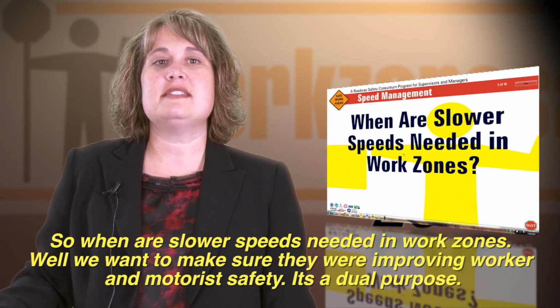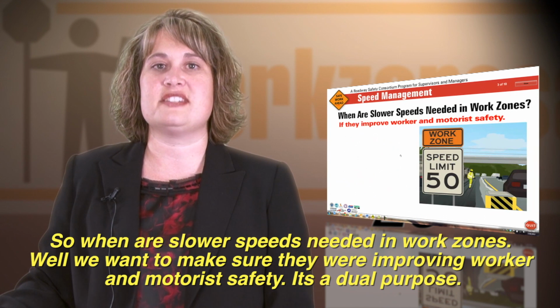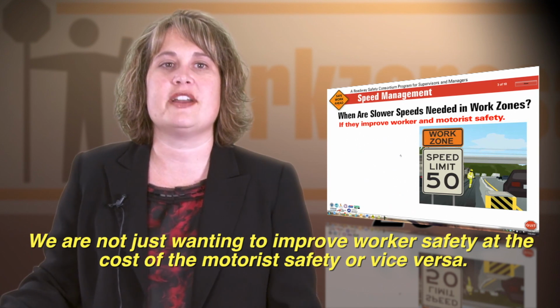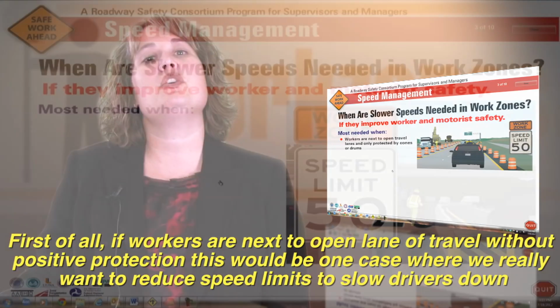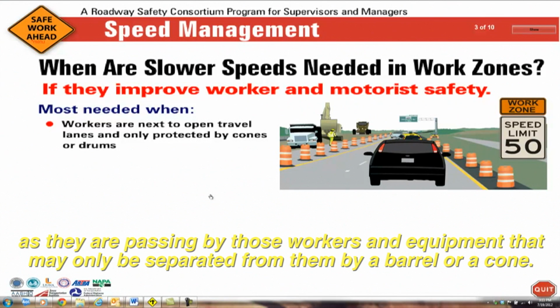So when are slower speeds needed in work zones? Well, we want to make sure that we're improving worker and motorist safety. It's a dual purpose. We're not just wanting to improve worker safety at the cost of motorist safety or vice versa. So let's talk about a few instances when work zone reduced speed limits are most needed. First of all, if workers are next to an open lane of travel without positive protection, this would be one case where we really want reduced speed limits to slow drivers down as they're passing by those workers and equipment that may only be separated from them by a barrel or a cone.